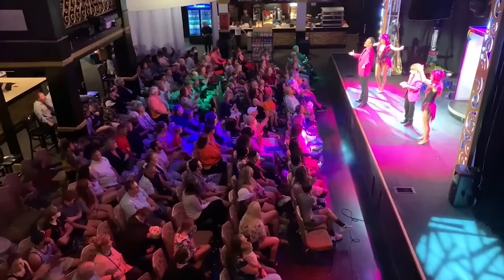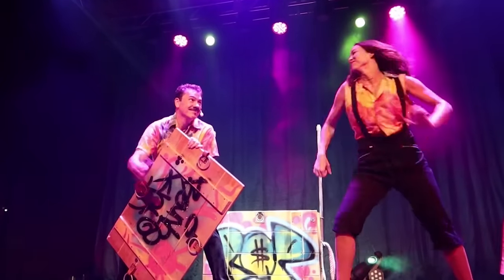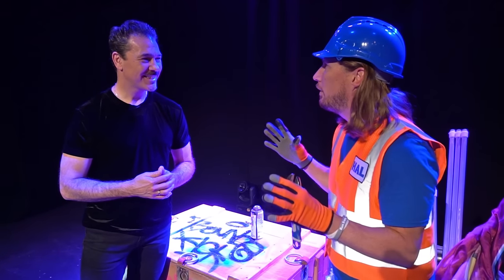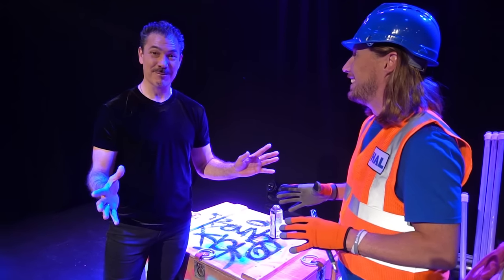We have giant puppets in the show that interact during the show. Oh, that's really cool. They're really fun. And then I do some pure sleight of hand and close-up magic. Oh, that's really cool. So what would be your favorite trick? My favorite trick, we have some brand new illusions this year, and I love performing them. I'm really excited about the new stuff.